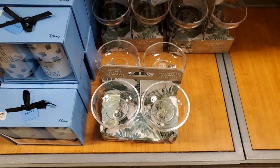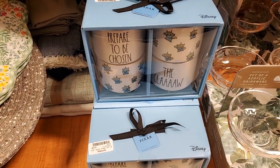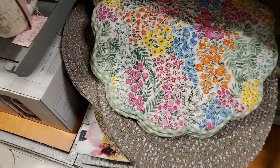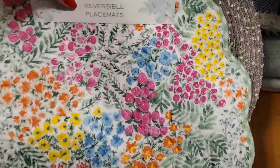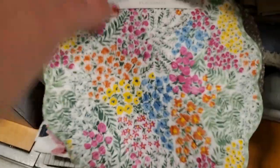Summer vibes. Prepare to be chosen. The claw from Toy Story. There's the Nana. And look at these. Those pretty, shabby chic. 4 reversible placements. I love the gingham. Those are really cute. Those are 15. I like those.